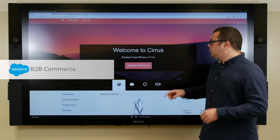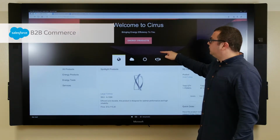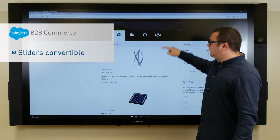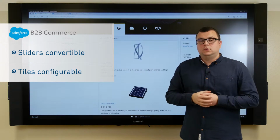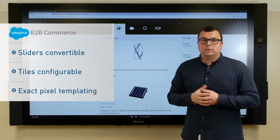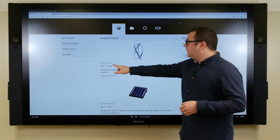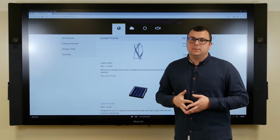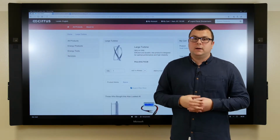B2B Commerce gives us the ability to simply make changes to and configure the storefront. That means we can change the slider, we can move, adjust, or even remove various titles. And, of course, you also have the ability to implement your own CI-compliant design. In order to generate more leads, we've included a link on the product detail page, which allows customers to download more information about a product or price list.